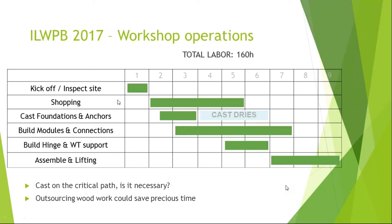But if you need foundations which are cast with cement, as Adam anticipated, you've got a problem because the cast has to dry out. So this basically becomes the operation which puts a limit on the lead time of the overall construction of the tower. If you don't have dried foundations, you cannot start assembling and lifting the modules for test.